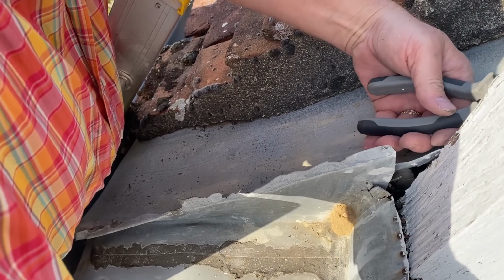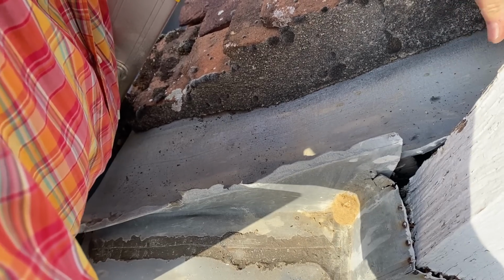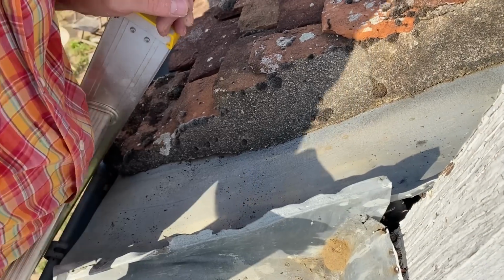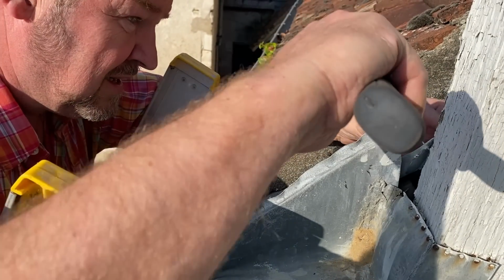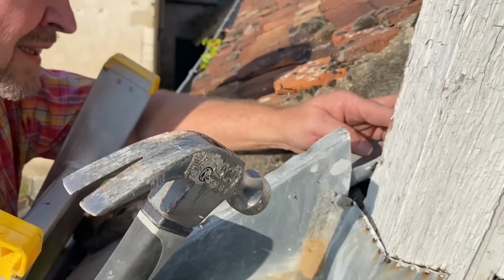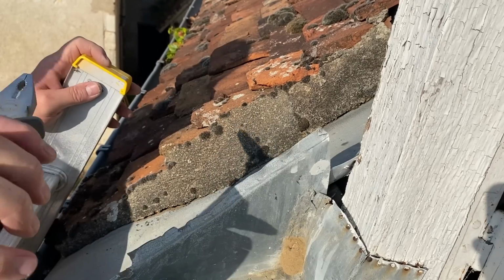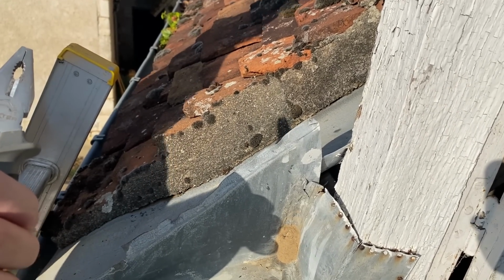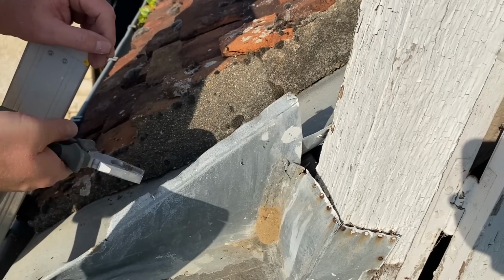Bending the zinc out here, the metal, so maybe there's some kind of connection or it's closer to the roof. Look at that. That's lovely, isn't it? And I know there are specialty tools for this. I don't have them because we're the people who make do, right?